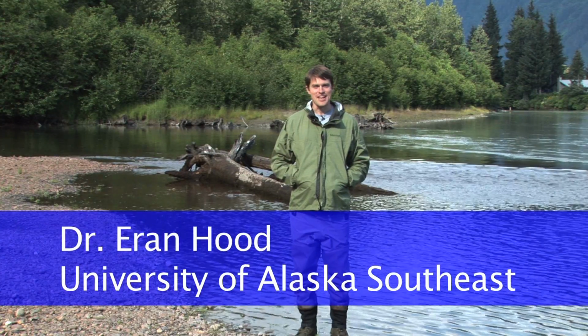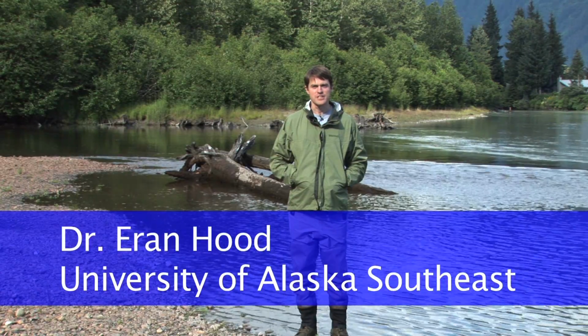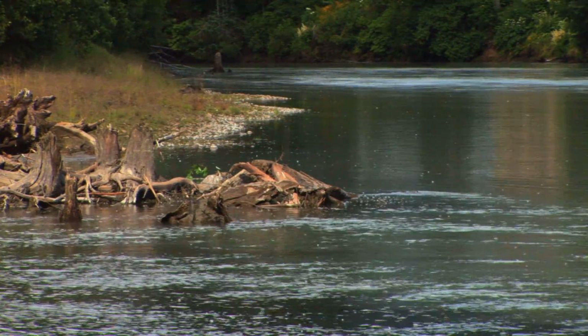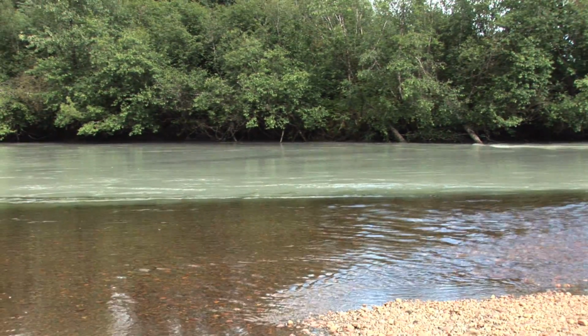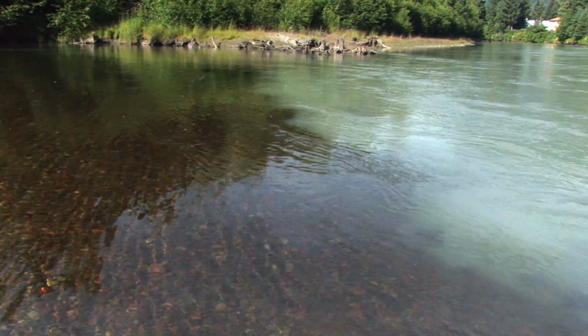Many glaciers in Southeast Alaska are thinning and retreating rapidly, and our research is helping us to understand how these changes are impacting rivers. We're here at the confluence of Mendenhall River, which is fed by the Mendenhall Glacier, and Montana Creek. This is a nice place to illustrate some of the fundamental differences between glacier rivers and non-glacial streams.